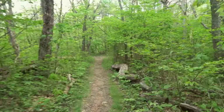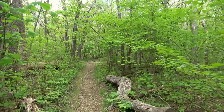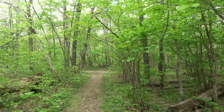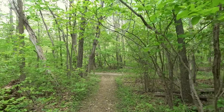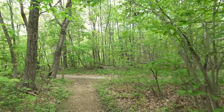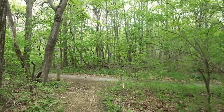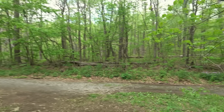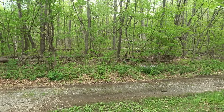All right. Time to start heading up. It's pretty much downhill the whole way here now. We gotta go up. And then back up here is our intersection with the old road. So once you get here, the majority of your steeper uphill hiking is gone. This road has that more gentle upgrade or upslope. Just make sure you go the right way.